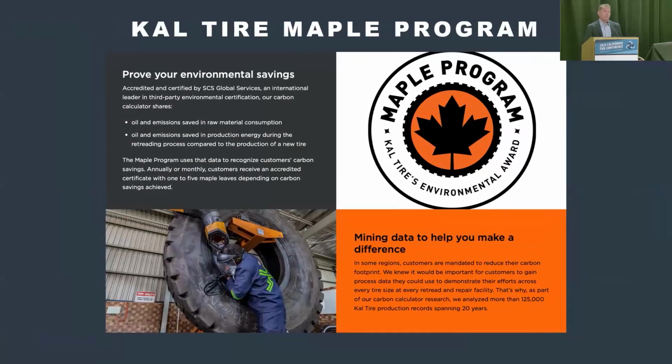One of our Canadian members, Cal Tire, has what they call a MAPLE program for their OTR and mining and construction companies. And they've done that life cycle analysis of all of their manufacturing operations, and they give their customers a certificate at the end of the year that says, you retreaded X number of tires with us, here's how much carbon emission savings you've saved through us. And their customers are the ones that were asking them for it because they have sustainability targets that they have to hit. And so they came to Cal and said, how can you help us quantify what we're saving? Because we need to roll it up into our corporate reports as well.